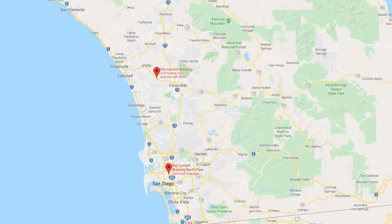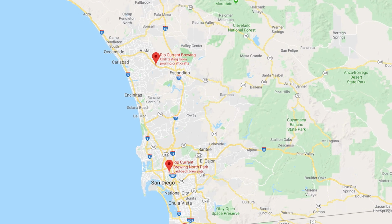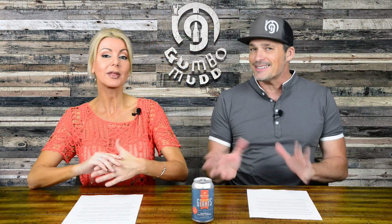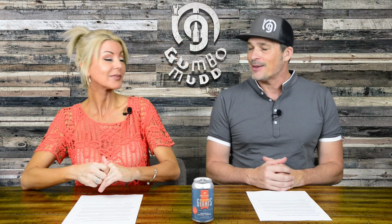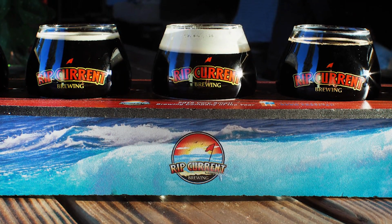And they have two locations, the original one in San Marcos and then one in North Park. The one in North Park is really, really nice. The one in San Marcos is still kind of original, which is kind of cool. They haven't done much to it, but it's a cool spot. But the one in North Park is really, really nice. It's good. And that's about it.